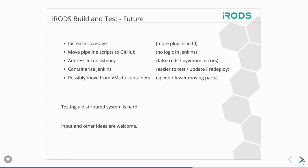There is a reason why I showed you the slide of the Jenkins buttons: our Jenkins got hacked because we were not upgrading as soon as security updates were coming in. So once we containerize, we should be able to have the Jenkins server up online so that you can take a look at what we are doing.